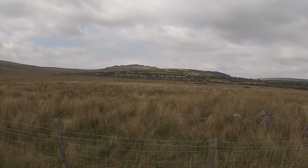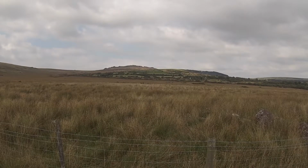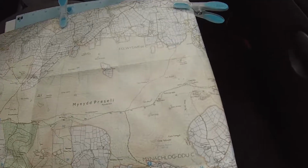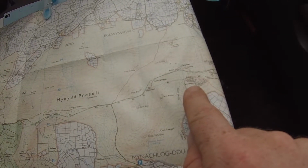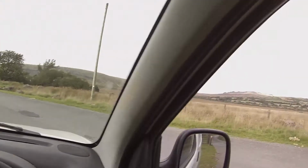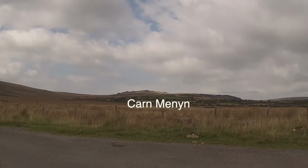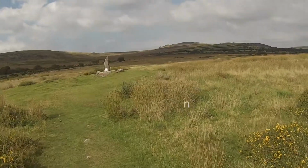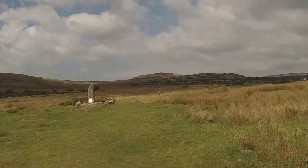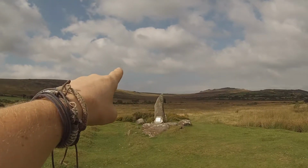So look at that. That's an amazing cairn, isn't it? That looks phenomenal, all those rocks sticking up. Cairn Menin. That's that one, Cairn Menin. There's Cairn Menin in the background over there. I think that's Cairn Arthur. It's either the one over there or that one there is Cairn Arthur.